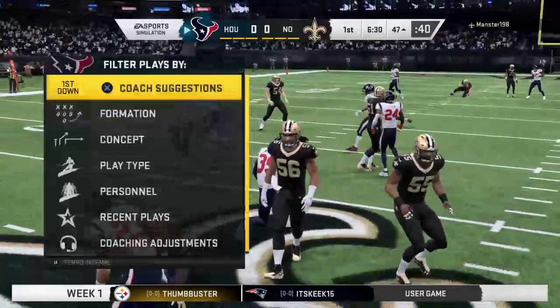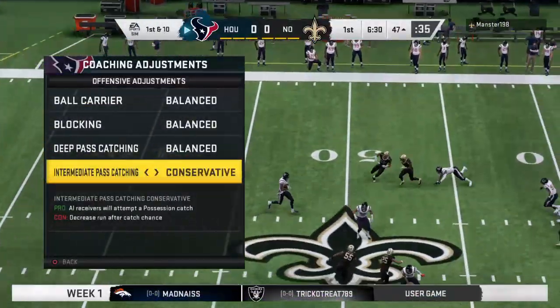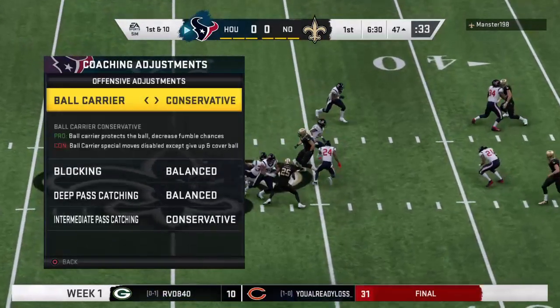Officially, that'll be marked down as just a 28-yard punt. And the Texans have great field position to start this drive as they take over, 1st and 10.